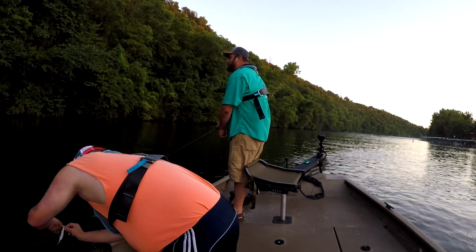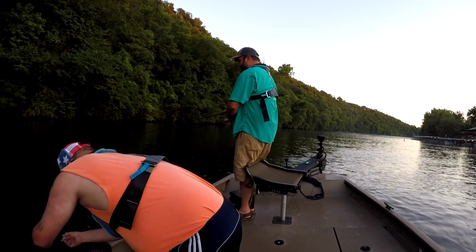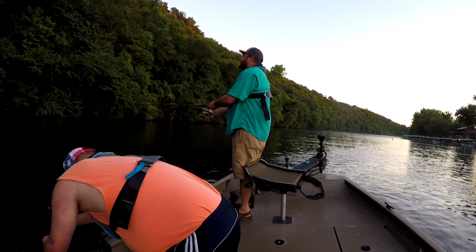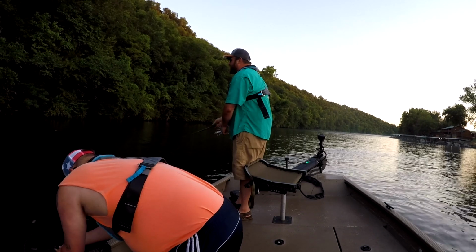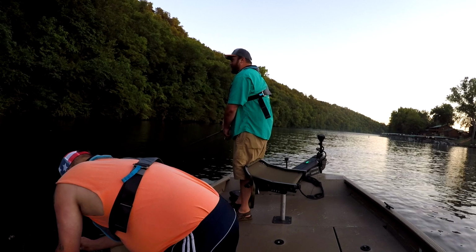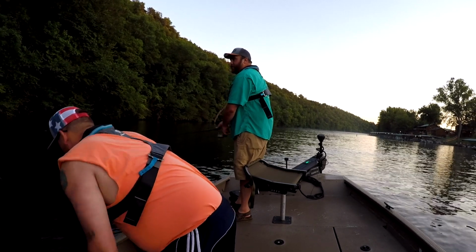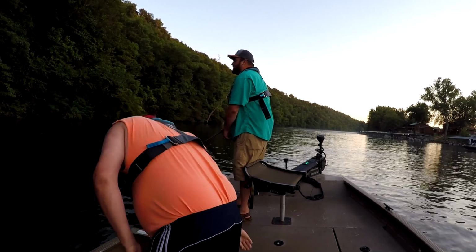Get one more bite, I'm switching to a French Pearl. That is another one of those colors, though, that even though you may not catch as many fish, that white color, that bone color, is a way to target those aggressive fish or those trophy fish.